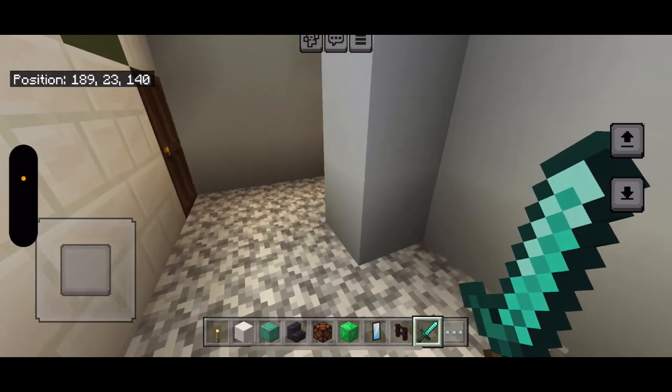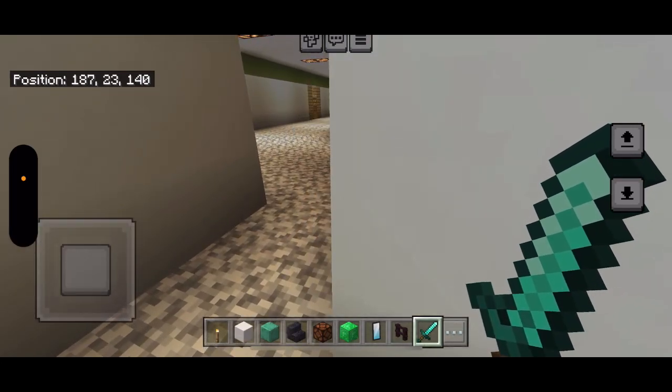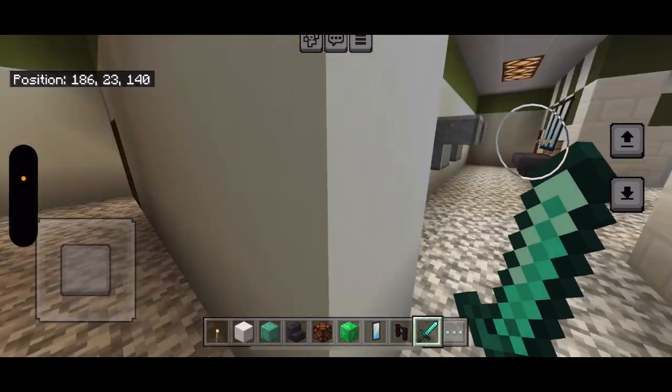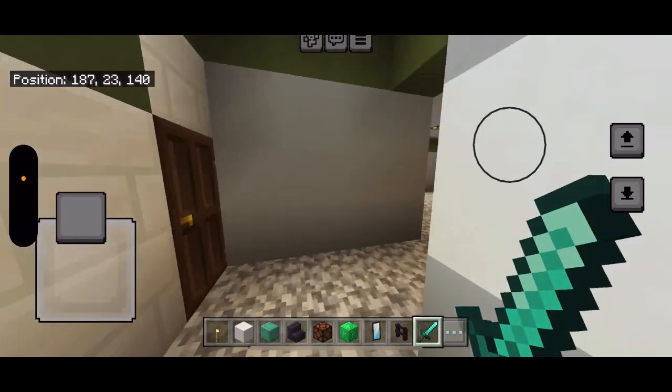So sometimes, depending on where you were in the school, it might be easier going up to the third floor if you're a guy than going all the way around to the other side. So this bathroom, I've been in this bathroom.